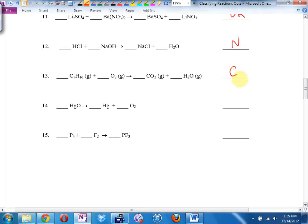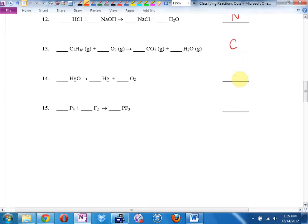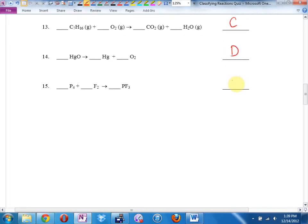Combustion. Decomposition. And that one.